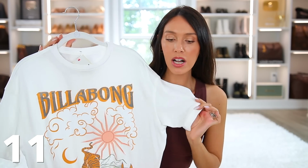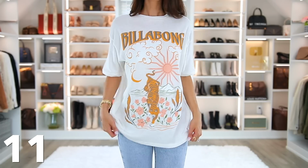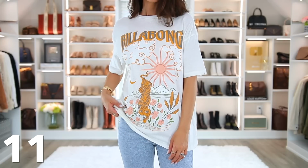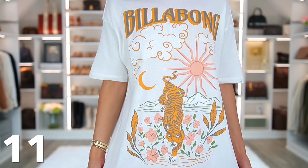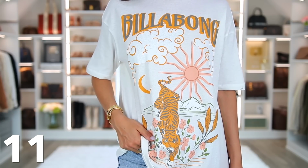And with that plaid shirt, maybe you just saw this Billabong t-shirt. So I thought I would share this next. This is actually a size extra small, so it's definitely meant to be oversized. And there are different colors and graphic styles. I just really like this one, I think because of the neutral colors. It's very boho, very summery looking. And I just love a good graphic tee.